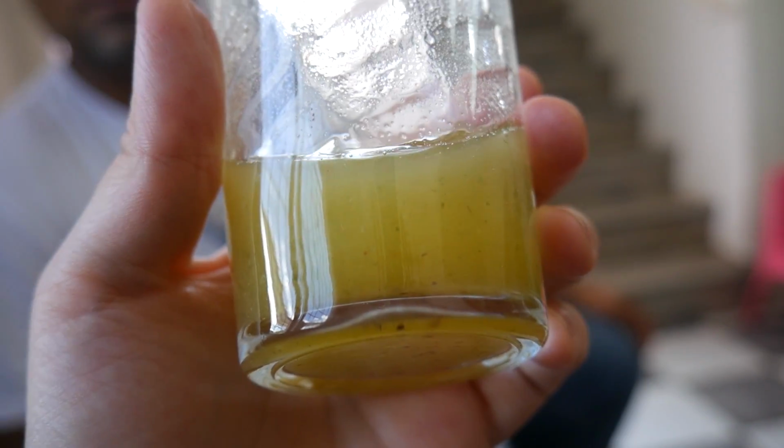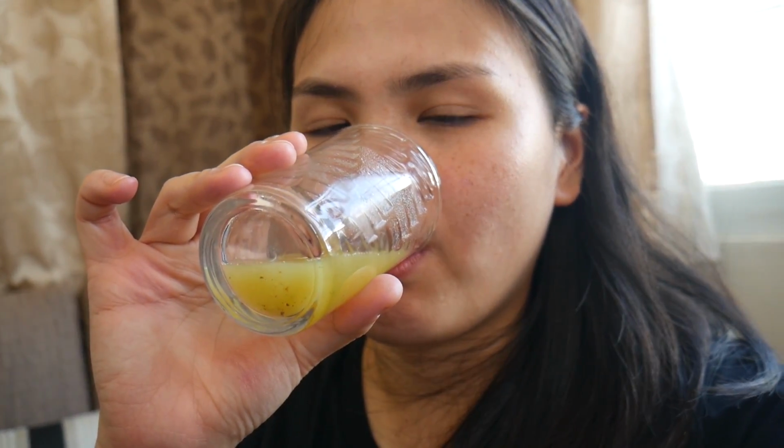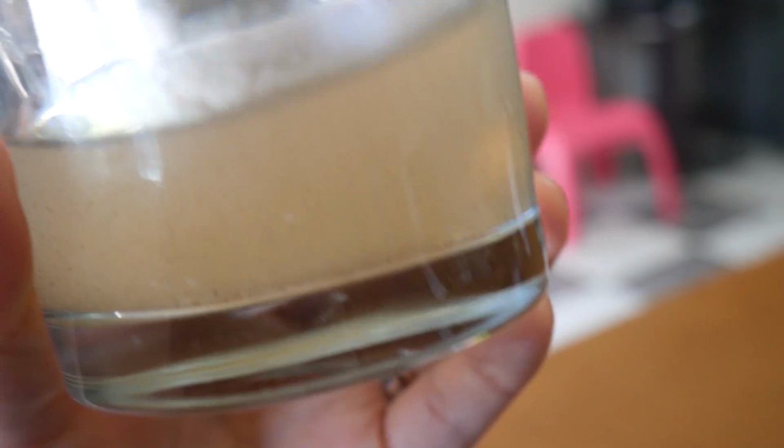This is aam panna, made with green mango pulp, sugar, cumin, mint, boiled and blended. Long process again. Very refreshing. This is a shot of shikanji, which is like a lemonade. Sweet, salty and sour lemonade. In the summer season, these two drinks will keep you away from heat stroke because it gets very hot in the northern part of the country and the temperature may go up to 50 degrees.